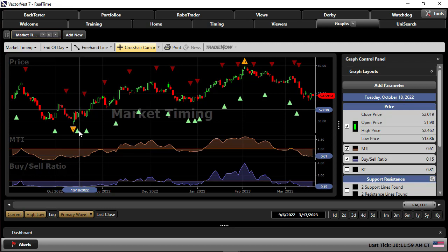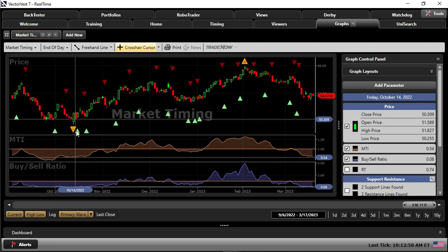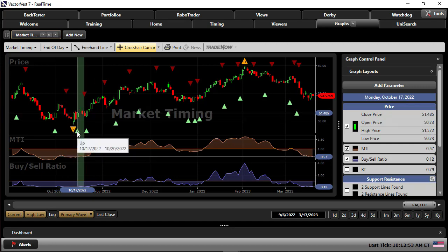If we don't get follow through here today, if we get that strong follow through on Monday, we will let you know that it is okay to begin getting your shopping list ready and going bottom fishing. Well, what does that mean? What types of stocks should we be looking at? For the purposes here, I'm going to take us back to that October 17th confirmation day off of the bullish engulfing pattern, off of the October 13th low when the MTI was below 0.6, buy to sell ratio was below 0.2, and the primary wave turned up there on October 17th.